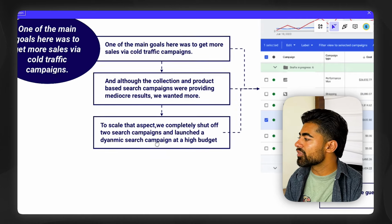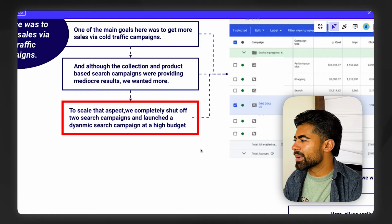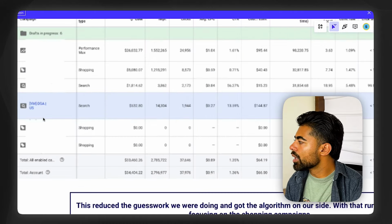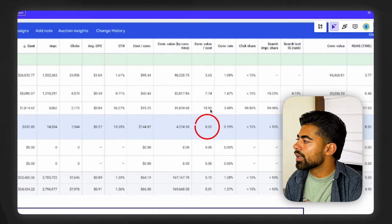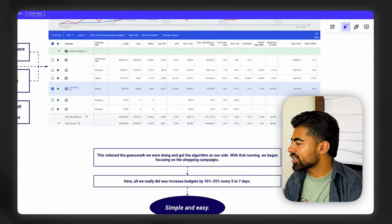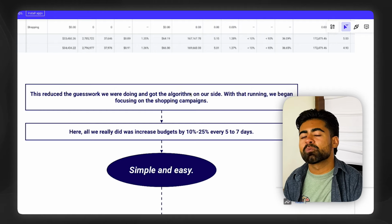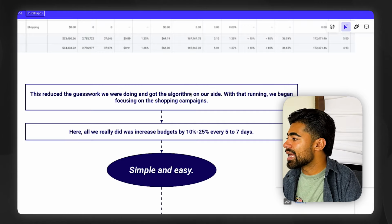So here what we found out is that those search campaigns that we launched initially were not doing the best, so we shut them off, and instead we started going after dynamic search campaigns. Those were during that time working the best. If we see right here, it was running at an 8x ROAS, which was one of the highest after, of course, the brand search campaign. But essentially what this did is this reduced the guesswork and got the algorithm on our side, because now we were letting the algorithm decide which landing pages to send traffic to with the dynamic search campaign.